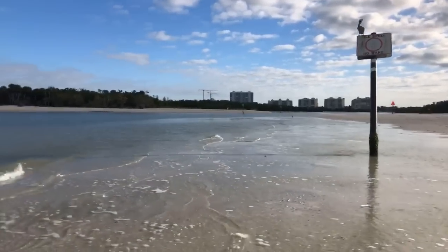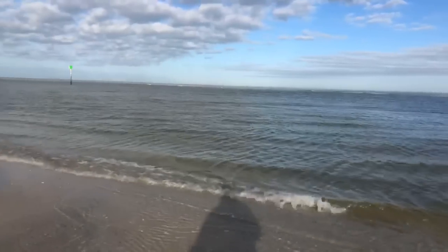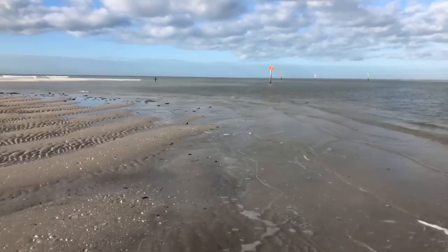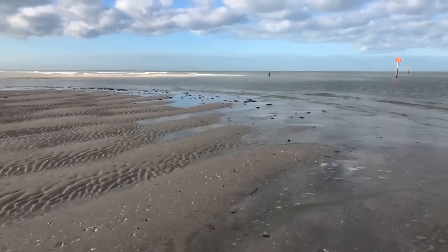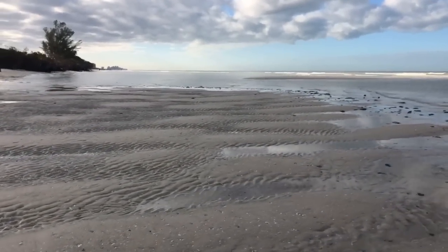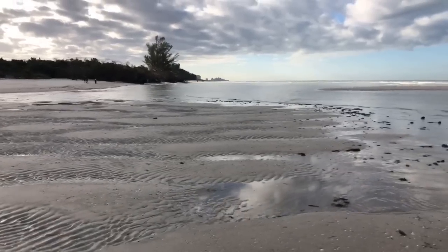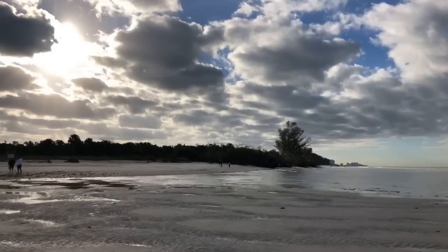I also want to walk out a little further and look back down the beach from out here. That's always fun to do. Take advantage of the opportunity to come out here and look back at the beach. Too bad it's not sunny though. That sun is just really socked in behind those clouds.